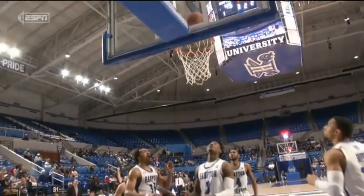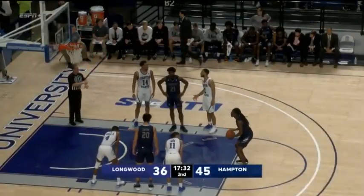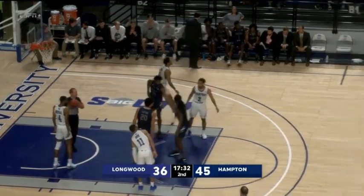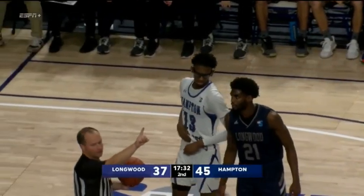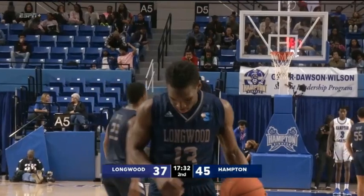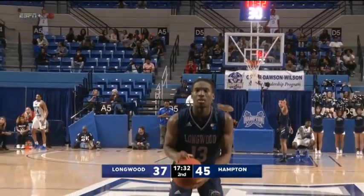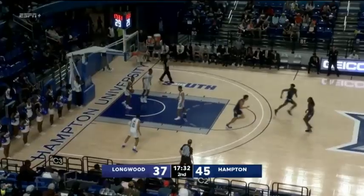Good pass there by Blige. Unfortunately, he couldn't finish. So close. Not really sure about that call. Yeah, it was a tough one, but the ref made the call already. And the free throw is good. Oliver Hampton will check in, replacing Ben Stanley. Second free throw for Blige is no good.